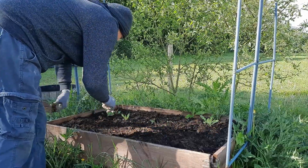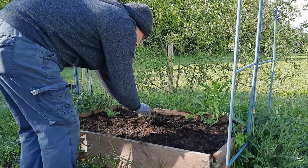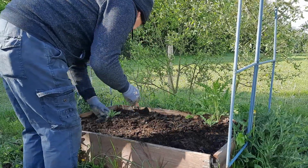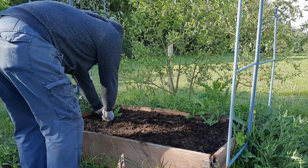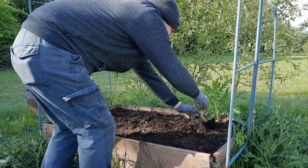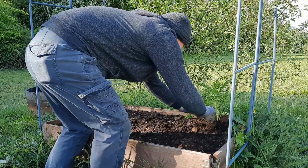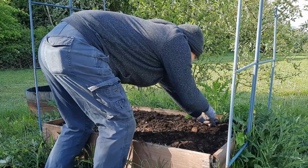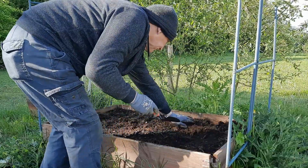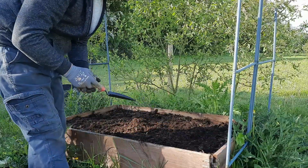The other seeds have been very disappointing. They've not germinated at all. I've got a few broccoli and cauliflower in the garden room, but they're only just sprouting now and not enough to fill these beds for sure. So a little bit disappointing, but you work with what you've got. That's that one done. Let's move on to the others.